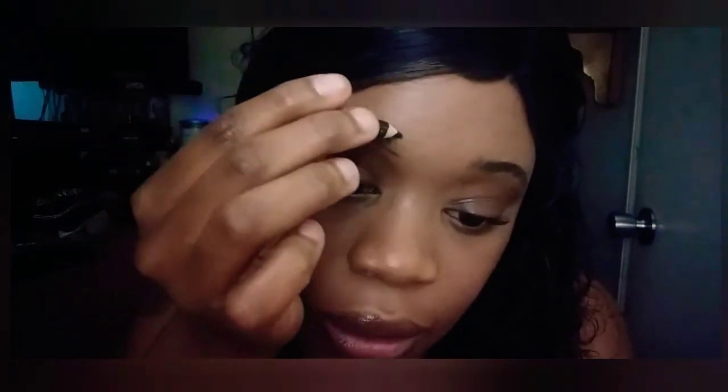Okay, and then I'll go on the top, and I won't do that top part at a slant, I'll just go across and follow the shape of my brow. And to try to help me not make my brow so thick, I know it looks kind of thick right now, I just follow over the shape, just trace over the shape. So let's do the other one. And I know it looks kind of crazy right now, but trust me.